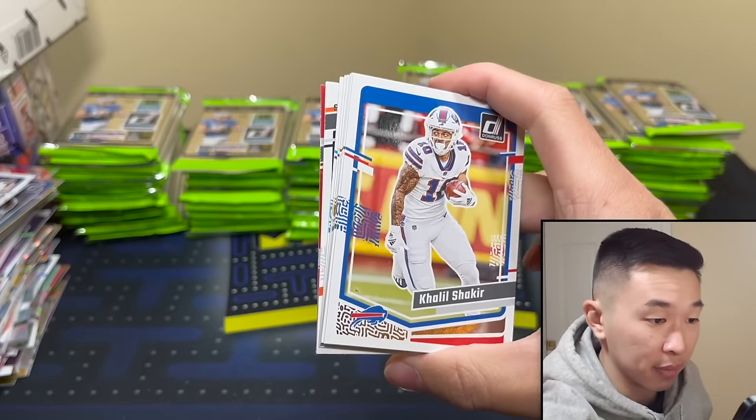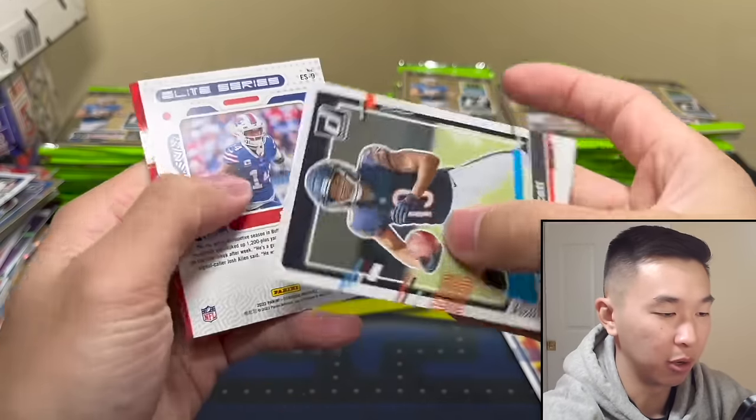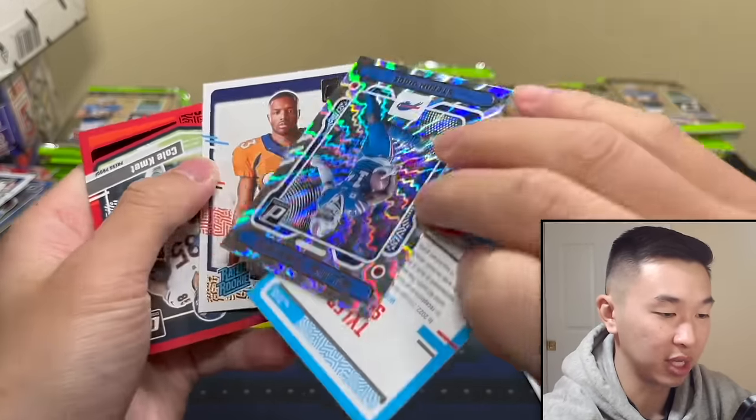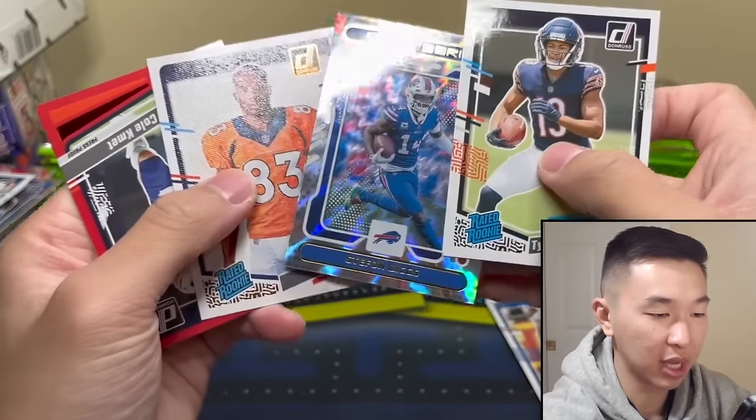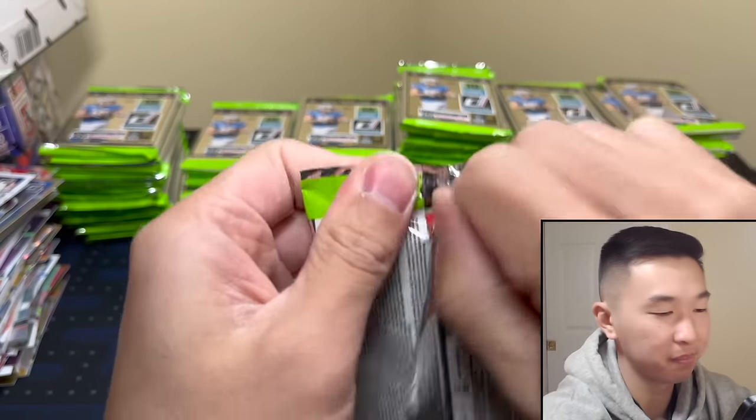What a rip. Let's keep going. And pull the whole set of these. If anyone wants the whole set, tune to the stream. I'll probably have all of them.